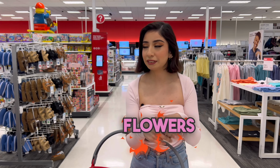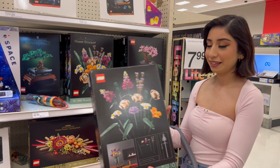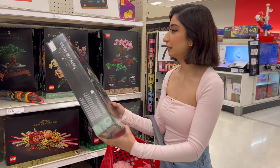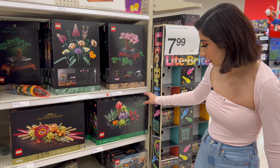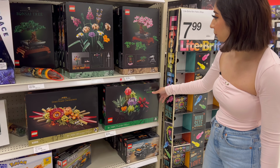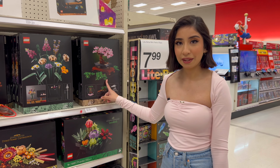But yeah, I'm gonna stop by the Lego section. Ooh, Lego flowers. Am I gonna take one today? Probably not. So here they are. They have it in this section. I thought they didn't have them here, but I think this one's so cute. This one's the best one, actually. This one right here goes for $50. But I'm not taking it.